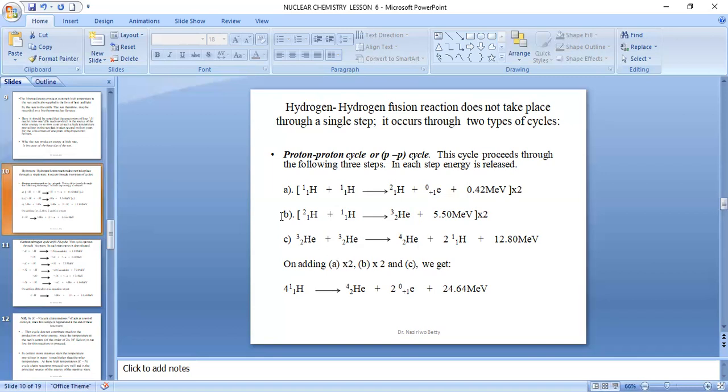Then the two tritium fuse together to give helium and two protons, plus 12.8 mega electron volts. Then on addition of equation A times 2, equation B times 2, and C, we get 4 hydrogen nuclei fusing together to produce helium nucleus and 2 positrons, plus 24.64 mega electron volts of energy emitted.